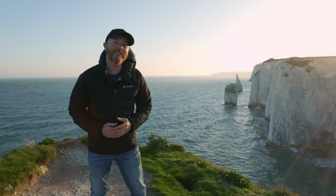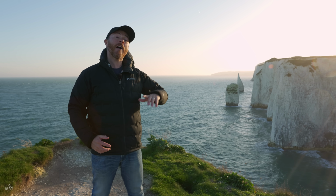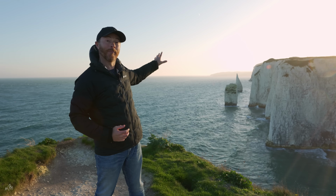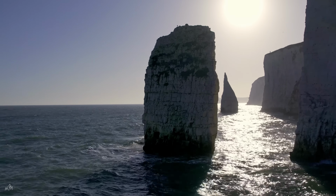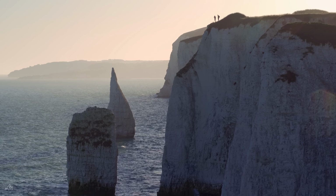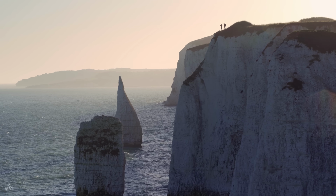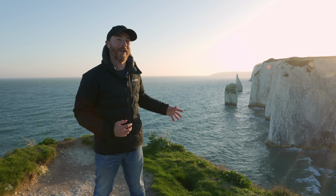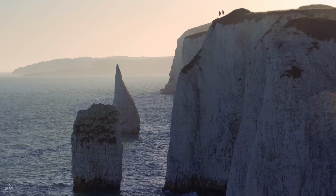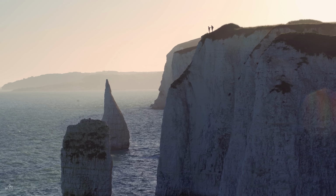So I'm back at the location I was at this morning and it's about 5 hours later now and the sun is way over the back of the cliffs there, which is creating some lovely shadows on the sea stacks behind me. Also, the air quality over on the horizon is pretty poor today, which is creating some lovely separation on that sea stack, which looks like a witch's hat. Also, there's a couple of people just stood on top of the cliff over there, which is all adding to the scale of this scene.